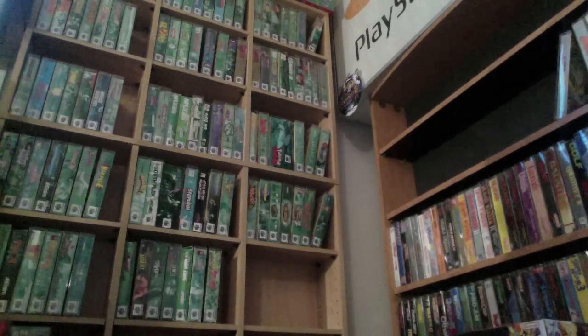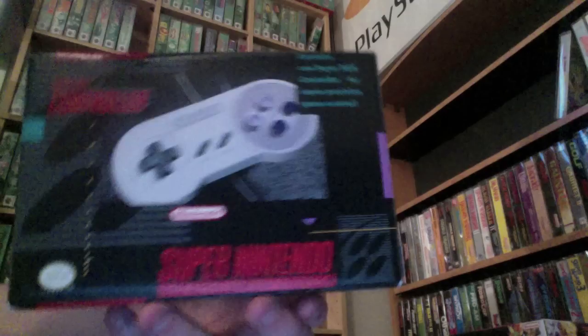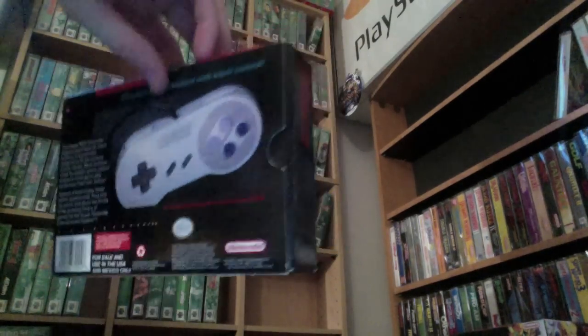And then I have an original box for a Super Nintendo controller, so you can see what a real one is supposed to look like. And this is in great shape. I got this from the same friend that I got the reproduction one from.